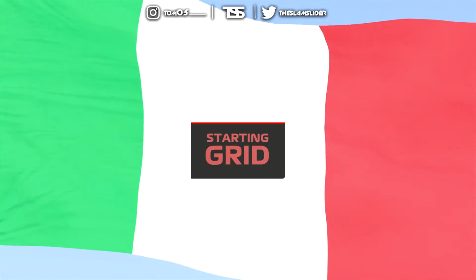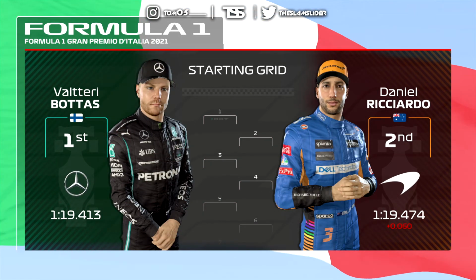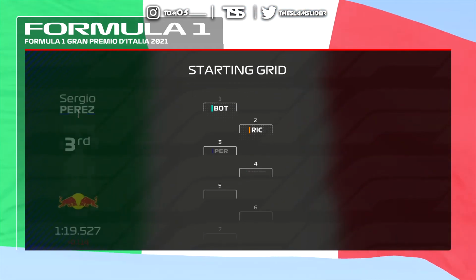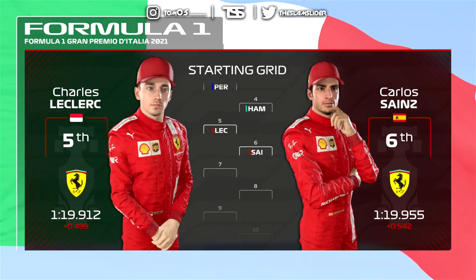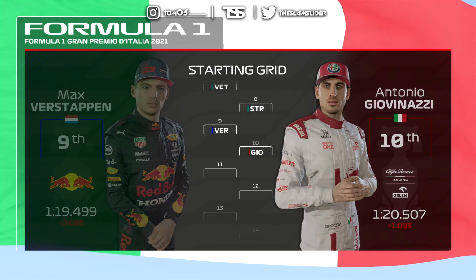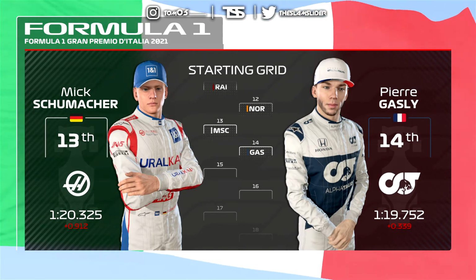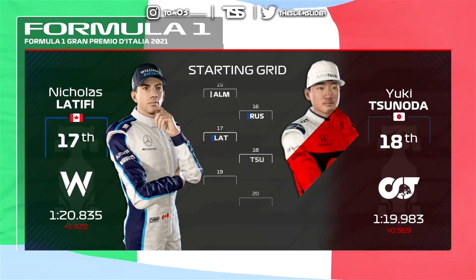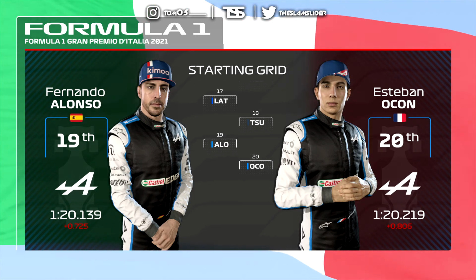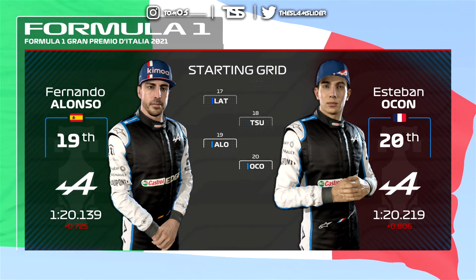Let's run you through the driver grid order for today's exciting race. Valtteri Bottas lines up on pole position, and P2 goes to Daniel Ricciardo, a strong showing from the Australian. As we continue through the rest of the grid today, we have Perez, Hamilton, Charles Leclerc and Sainz, Vettel, Stroll, Verstappen and Antonio Giovinazzi, Raikkonen, Norris, Mick Schumacher and Gasly. They've taken a grid penalty. Tsunoda, Russell, Nicholas Latifi and Yuki Tsunoda. Fernando Alonso, they'll be starting further back after an earlier grid penalty. And Esteban Ocon rounds off the grid. Now, it's almost time for lights out, so let's go down to the track.